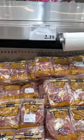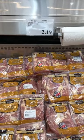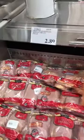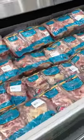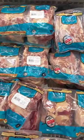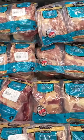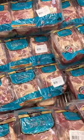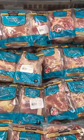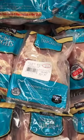You'll notice I said, okay, thigh meat, boneless, skinless, $2.19 per pound. Boneless, skinless chicken breast, $2.89 per pound. That is over my threshold right now. So I'm going to look and, all right, chicken thighs. That is also 99 cents a pound. I can take these, take the skin off myself, and if I really wanted to, I could take the bones off myself. But I just cook them with the bones on, and then we go from there.